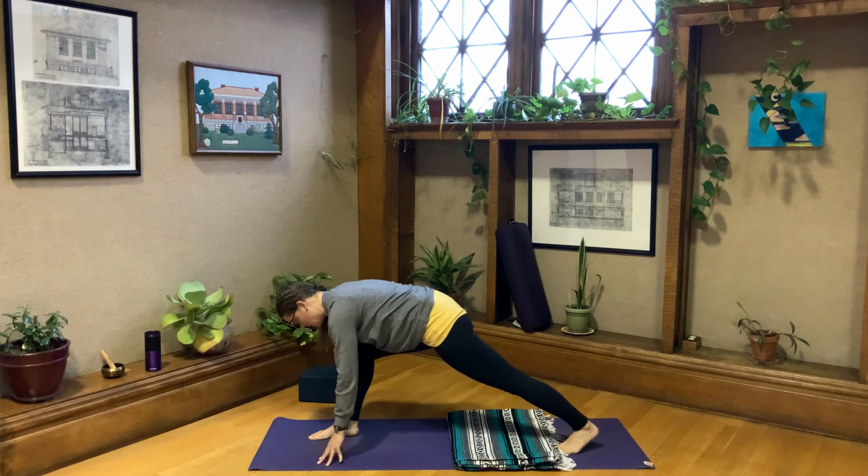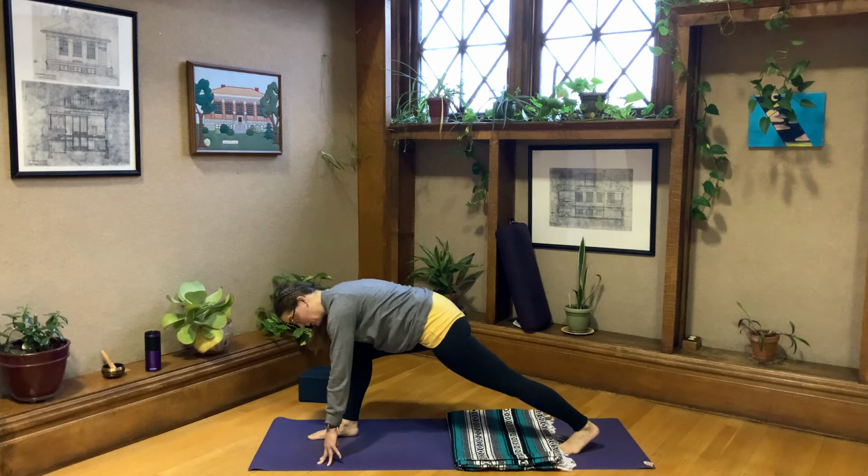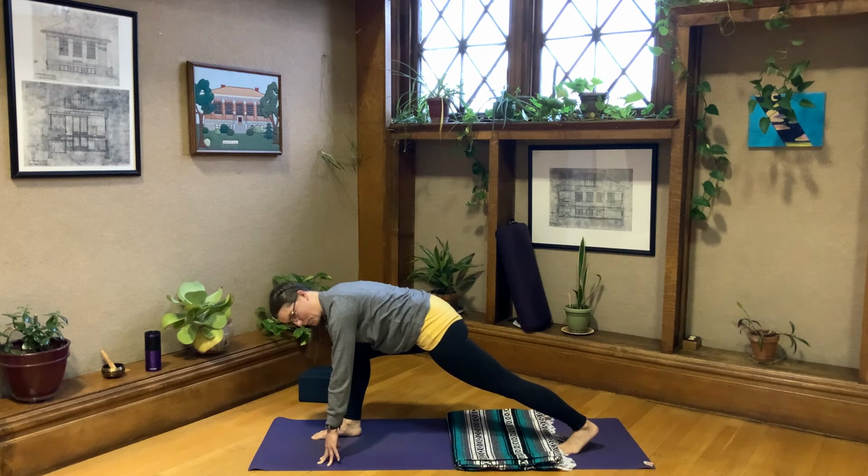That is definitely a variation and might be the one for you if you don't need to build a lot of extra fire today. Although if you don't need to build a lot of fire, I wouldn't do the fire practice on that day, right? Save it for the time it's appropriate.